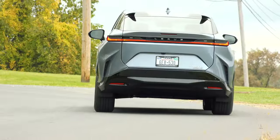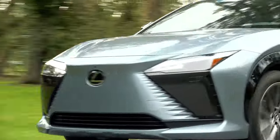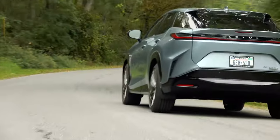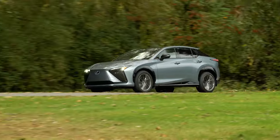But the battery's performance is certainly curious. By the way, the Toyota BZ4X, which I also tested a while back, is this car's corporate cousin and is worth cross-shopping if you can live without some of the niceties.